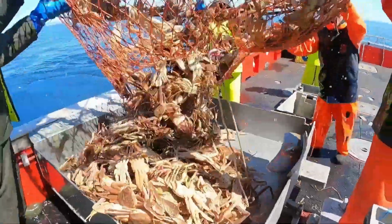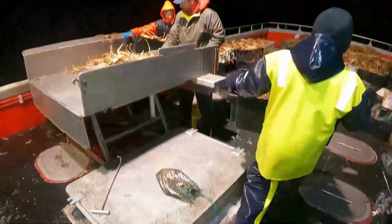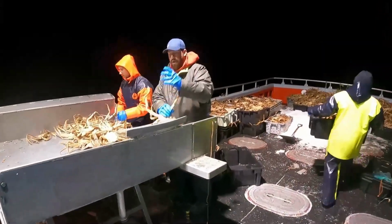Milder weather conditions also help us for the time of day. There is nothing too specific to follow. Daytime is a good time because of the sun, which helps you spot the crabs better.